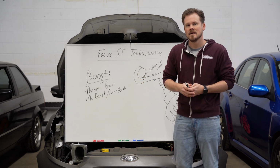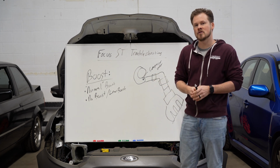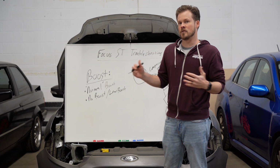I can't see that, so you have to look for yourself. And this is where you're going to find it, between the compressor outlet on the turbo and the intake side of the head. Now, the opposite problem from a boost leak is overboost.